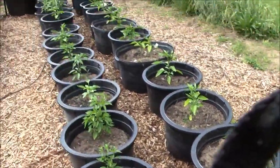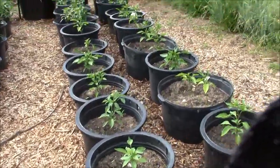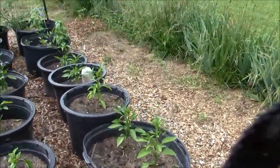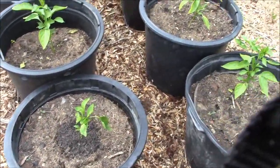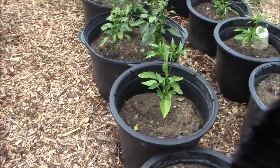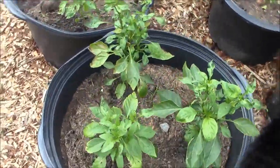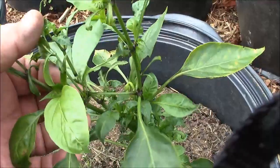And I got some hot wax peppers. I got some sweet banana peppers, some jalapenos. And some are little, some are not. Some are doing better than others. It's all pretty much the same dirt, so I'm not really sure why. They get the same amount of sun. That one's starting to bud a little too.